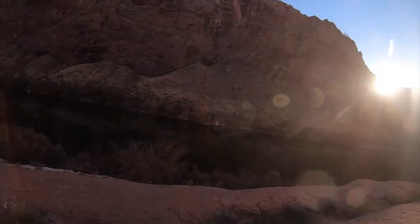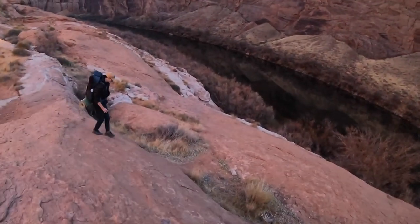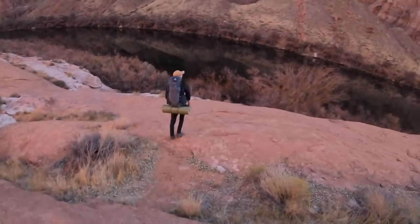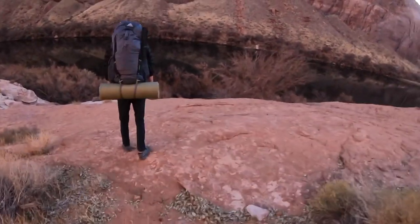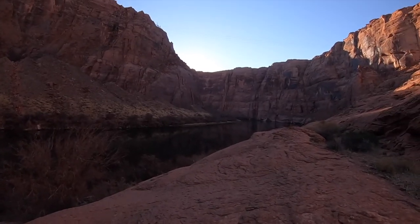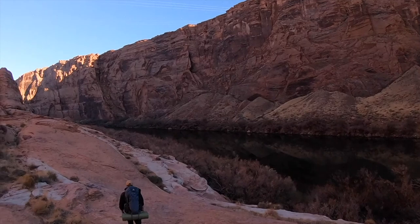Officially come to the point in our hike. There she is. Into the shade. We have dipped below the rim. Look at that. That is something. Wow. All right.